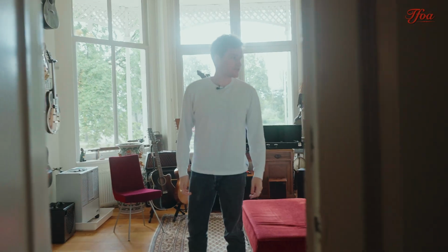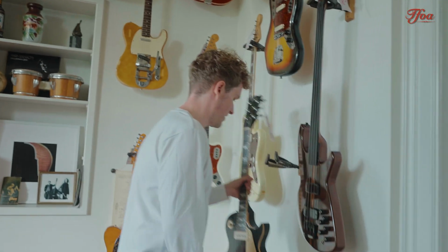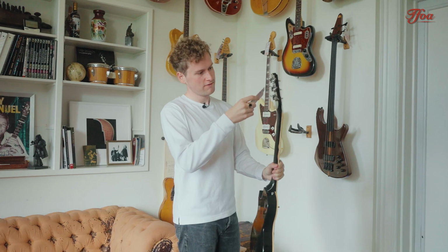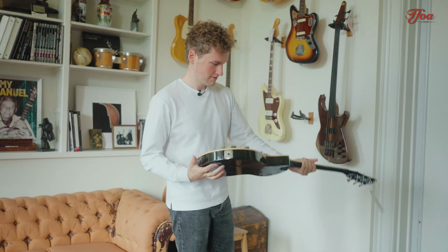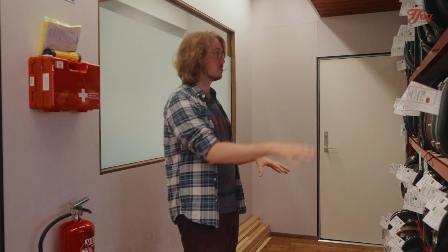This is our vintage guitar room. Oh, this is cool. I haven't seen this hanging here. Another Les Paul with P90s. This is a Pro, I believe. Pro Deluxe, 1979, ebony. Very cool guitar. Alright, so I'm not allowed to choose any of these guitars for this week's new arrivals because these all need to be checked by Don.